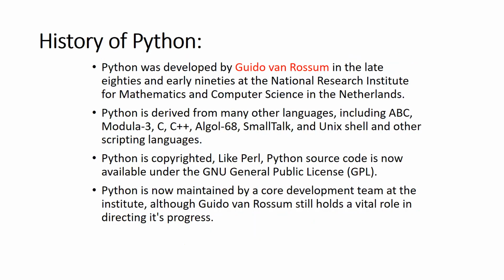Okay, so we should know the history of Python. Python was developed by Guido van Rossum in the late 80s and early 90s at the National Research Institute for Mathematics and Computer Science in the Netherlands. Python is derived from many other languages, including ABC, Modula-3, C, C++, Algol 68, Smalltalk, and Unix shell and other scripting languages. Python is copyrighted like Perl. Python source code is now available under the GNU General Public License. Okay, so copyrighted is nothing but you have to register your language, then you have to open source this language to all. Python is now maintained by a core development team at the institute, although Guido van Rossum still holds a vital role in directing its progress.